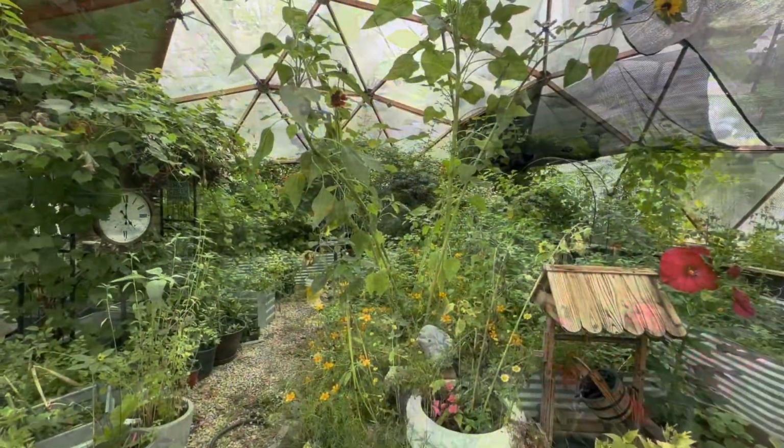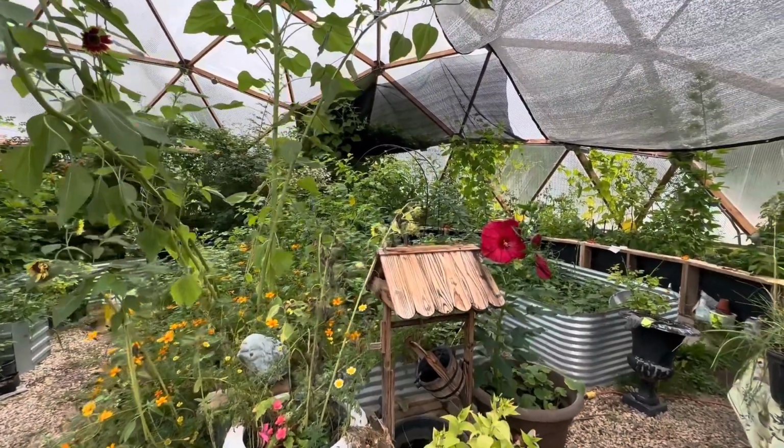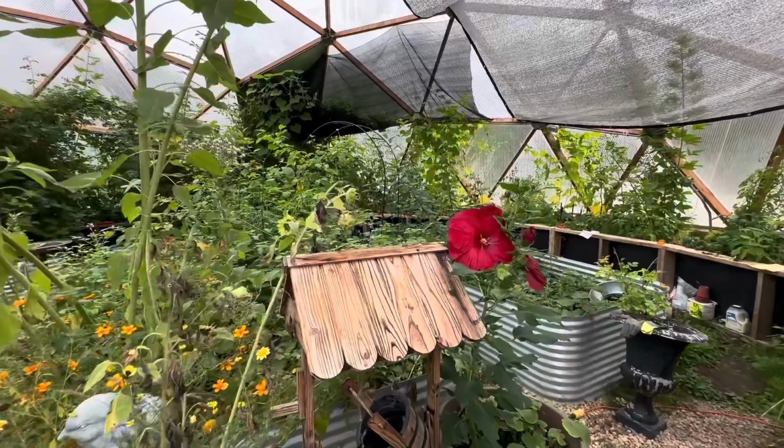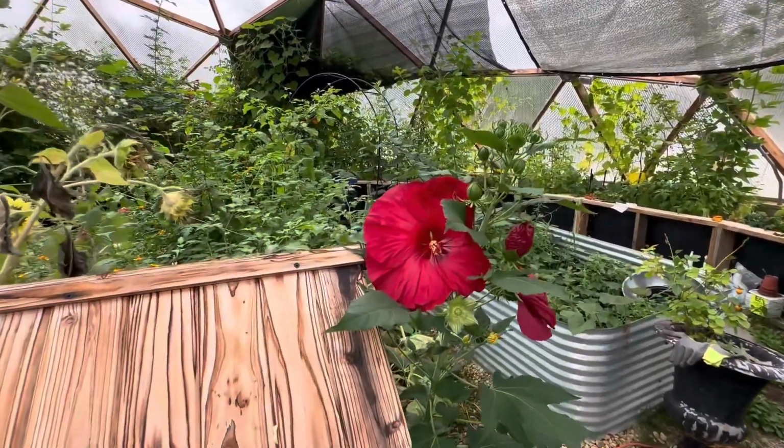That's it for me today, guys. I have my work cut out for me in here. It is seed saving time, and my plants are saying, we don't care if you work full time, start saving the seeds. And that's what I need to do. I need to get in here and harvest.